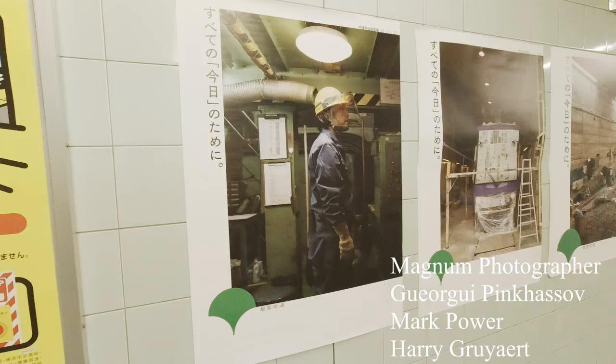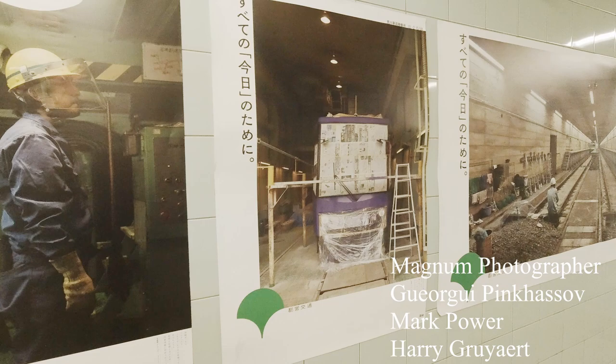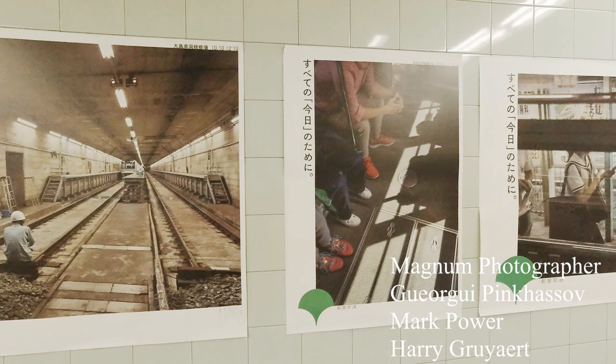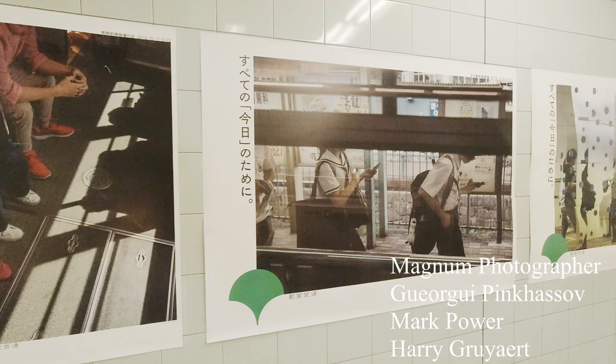I'm going to digress, but unfortunately, along the way when I was walking, I found these posters hanging, shot by famous photographers from Magnum Photos. These include Roger Pinkasu and Mark Power and Harry Gruyard. Did I pronounce it right? I don't know.